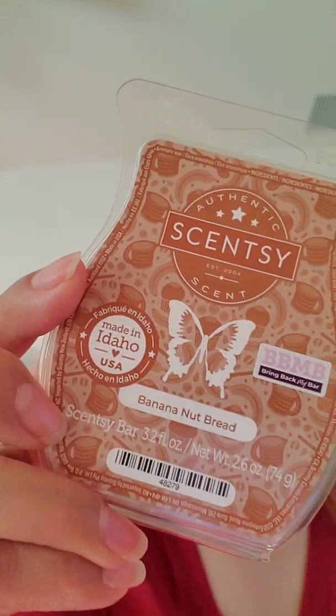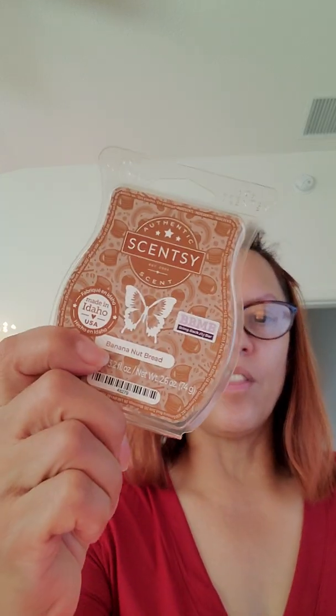Now, kind of on that banana thing, we have banana bread, which I'm sure would be really popular right now because around the holidays and the winter, all we do is bake and eat. So this is the one for you. And no lie, when I put this in my warmer, you guys, it smells just like the real thing, banana bread. Somebody will walk in your house and think you're making banana bread, and you're not. It truly smells like that.